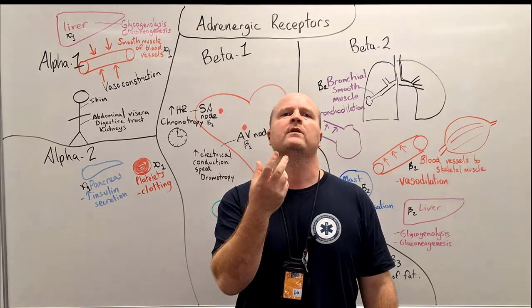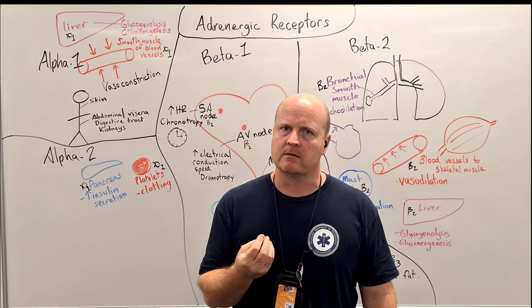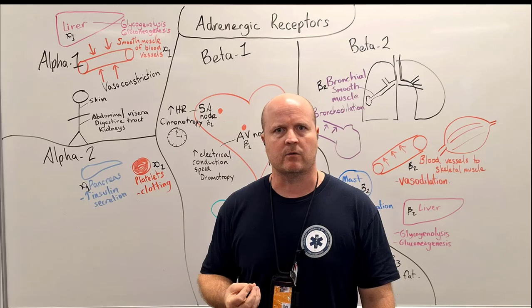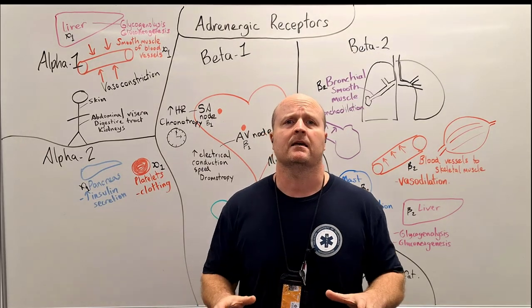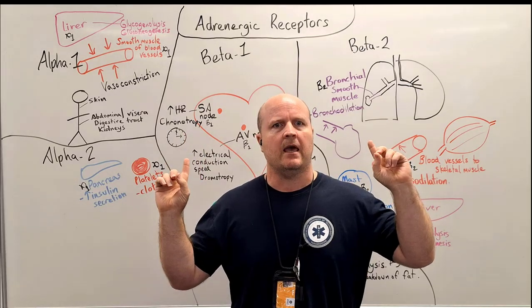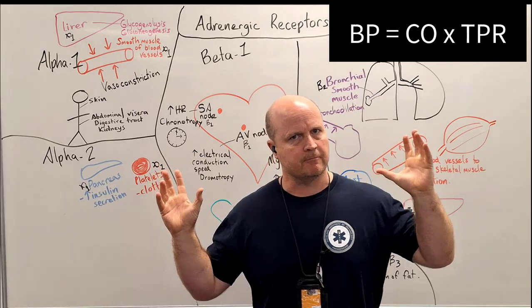So if we have falling blood volume and falling blood pressure, our sympathetic nervous system, which is our fight, flight, fright part of our autonomic nervous system, is going to kick in. So let's have a look at which receptors are in which organs and what their effect is and how we can save our blood pressure.